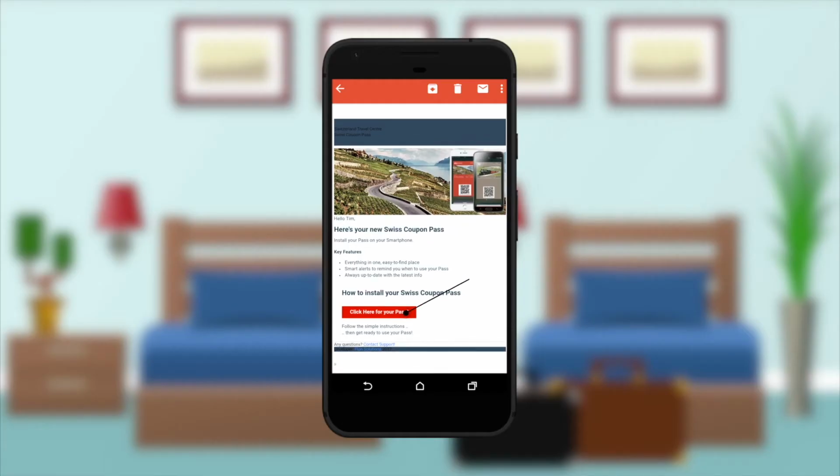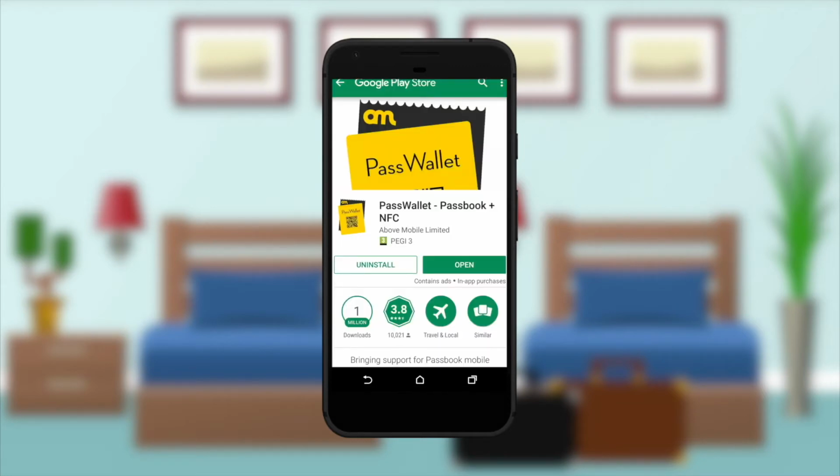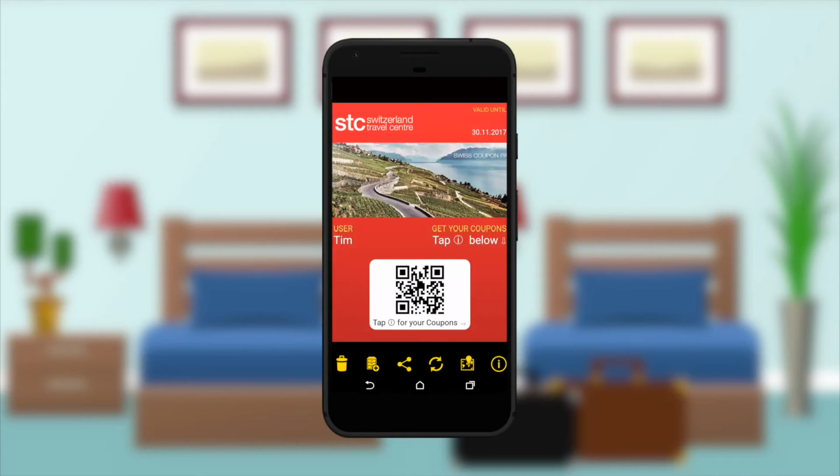First, he opens the welcome email on his smartphone and clicks on the download link. Tim has already installed Pass Wallet on his phone. If you don't, then tap Install. Pass Wallet contains all your digital coupons. Your digital Swiss Coupon Pass is now ready to use.